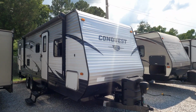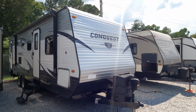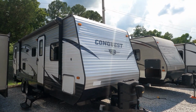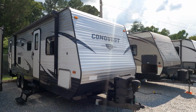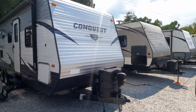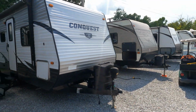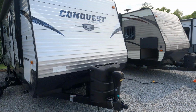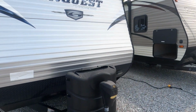So this unit is 33 feet long total length, including the tongue. It has one slide out. Dry weight is 6,618 pounds. It does have a power tongue jack in the front. That's 30 amp electrical service. I am hooked to my small generator, so we're not running the AC, unfortunately, but we do have lights and everything else.